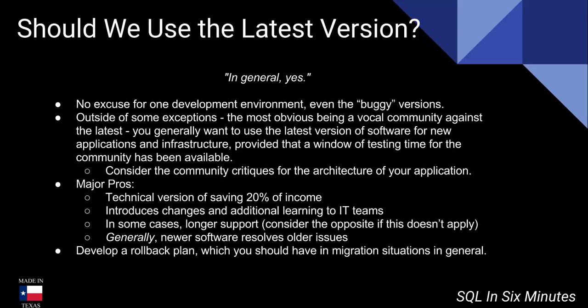The first one is that it's the technical version of saving 20% of your income. I've seen a lot of organizations, a lot of clients in general, that go into technical debt, and it's unintended, but they go into technical debt because they're using an older version of the software, like an older version of MongoDB or an older version of SQL Server that fixes some of the issues they're experiencing.